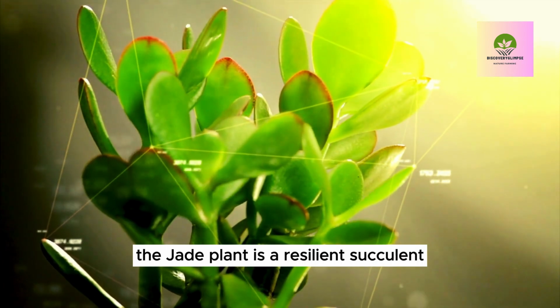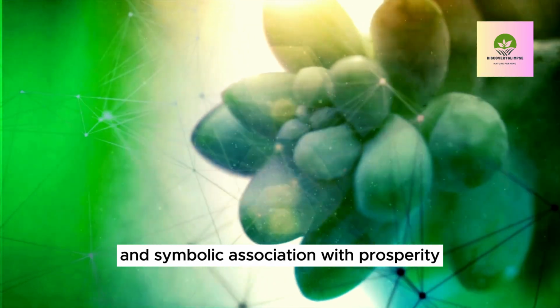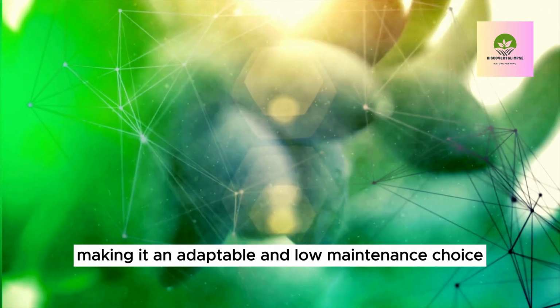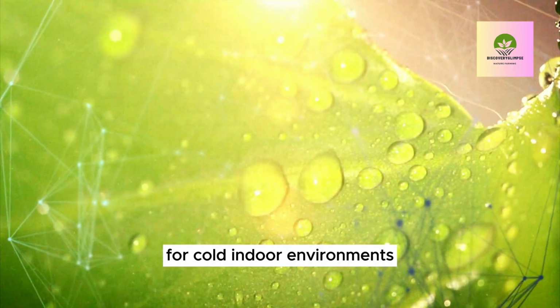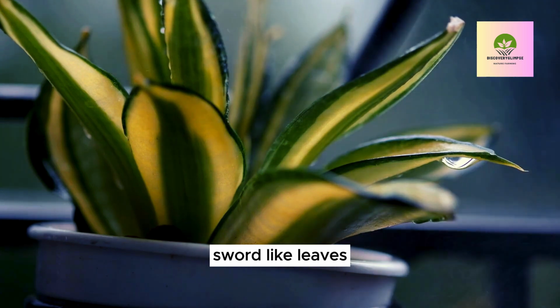The jade plant is a resilient succulent known for its vibrant green leaves and symbolic association with prosperity. Thriving in winter, it stores water in its thick leaves, making it an adaptable and low-maintenance choice for cold indoor environments.